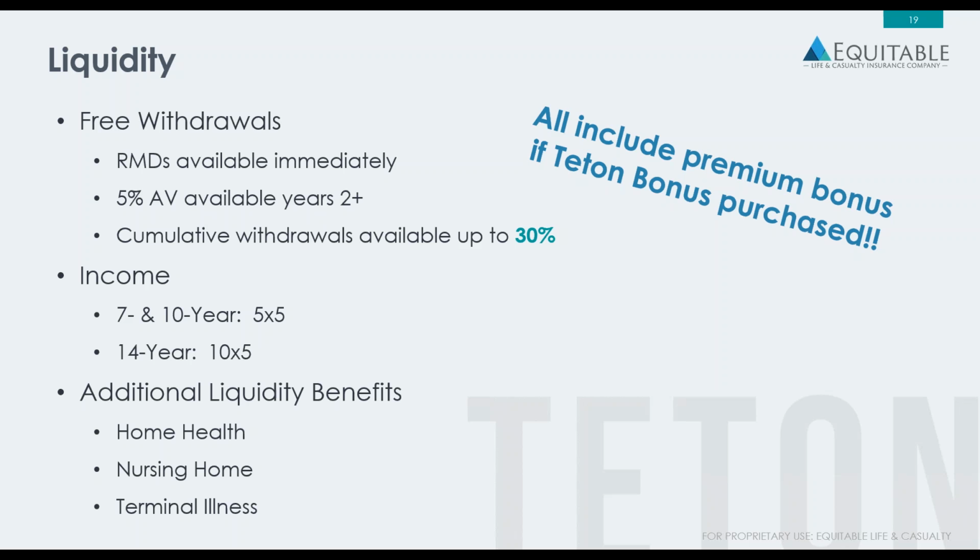So what this is, if someone doesn't take out their 5%, they can carry it forward to the next year and take out 10. If they can't take that out, they can carry it forward and move on to 15, all the way up to 30%. So what this means is if your client has something that comes up and they haven't been needing to take out withdrawals for a couple of years, they're going to have a great free withdrawal amount that they can take out that will actually help them in their time of need, okay? So that's kind of where that's coming from.